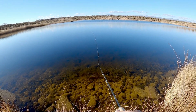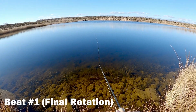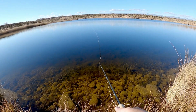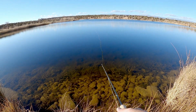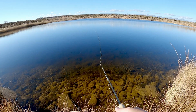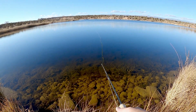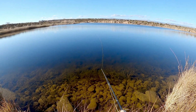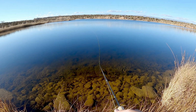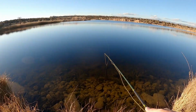So at this point, I hadn't gotten any other eats. I was on beat 1, which had shallow weed beds all around and to the left. I was just going to soak my dry dropper rig, but honestly at this point, I was pretty livid. I was frustrated, disappointed in myself. I knew I shouldn't have done what I did trying to net that fish and should just let it run out. And honestly, I was tired and on tilt, and it was just not happening for me.